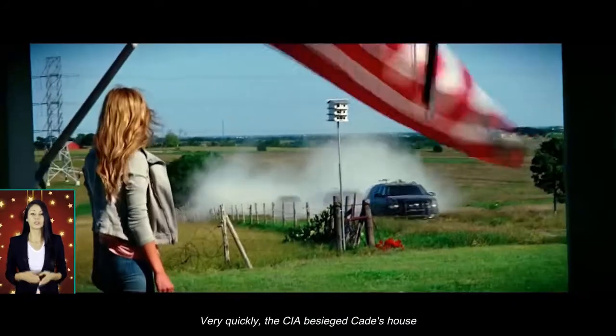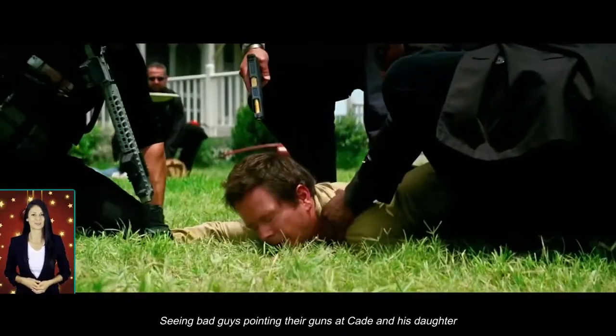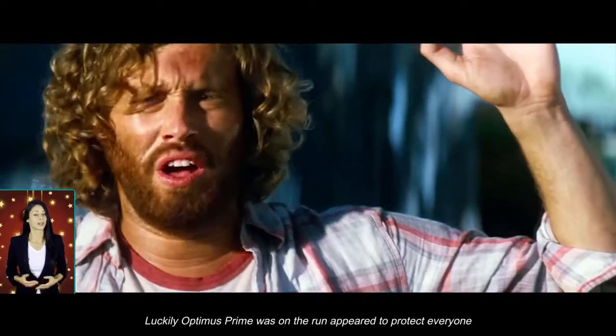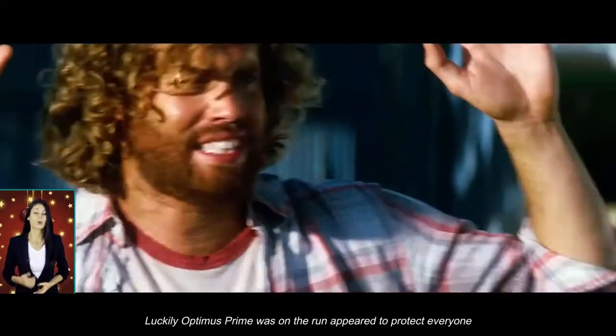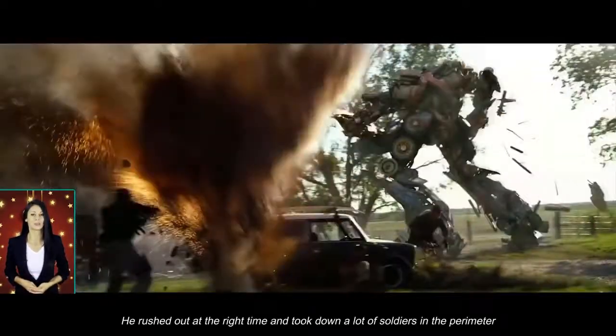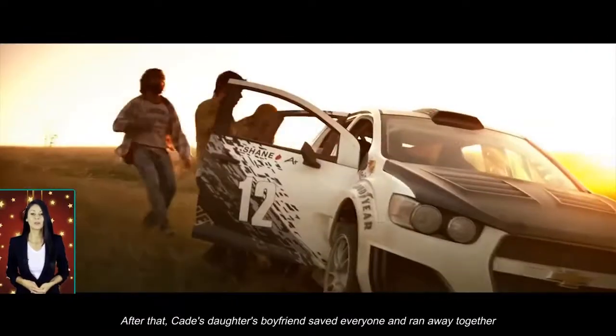Very quickly, the CIA besieged Kate's house. Seeing bad guys pointing their guns at Kate and his daughter, his foolish friend realized he had made a big mistake. Luckily, Optimus Prime was on the run up here to protect everyone. He rushed out at the right time and took down a lot of soldiers in the perimeter. After that, Kate's daughter's boyfriend saved everyone and ran away together.